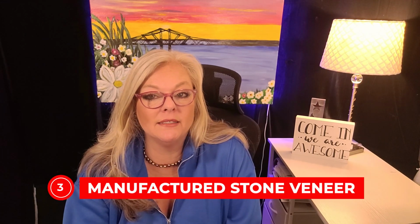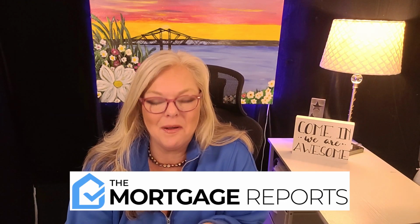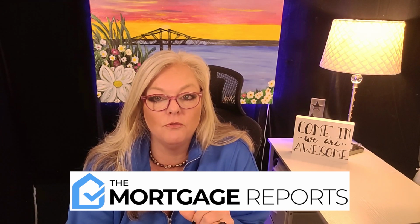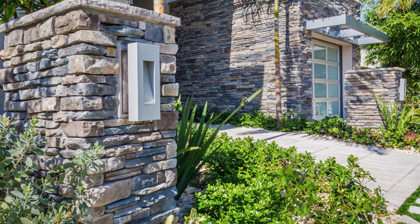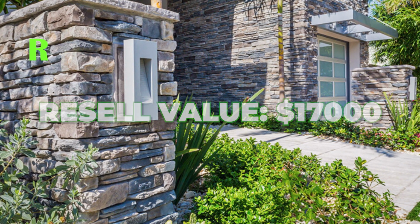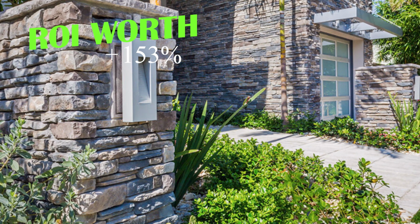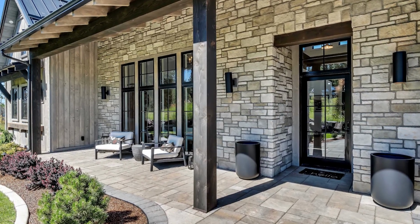So that was great. The number 3 thing you can do to enhance the curb appeal and the value of your house, and this is good return on investment, this comes from themortgagereports.com. So manufactured stone veneer, the average cost about $11,000. You can put stone on the outside of your house. The return on investment is about $17,000, so it's 153% ROI, return on investment. Adding a stone veneer will significantly elevate your curb appeal and maybe your market value, according to themortgagereport.com.